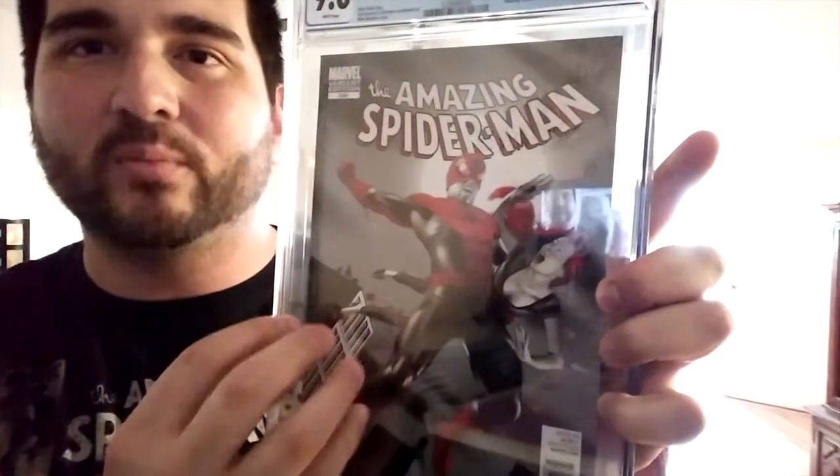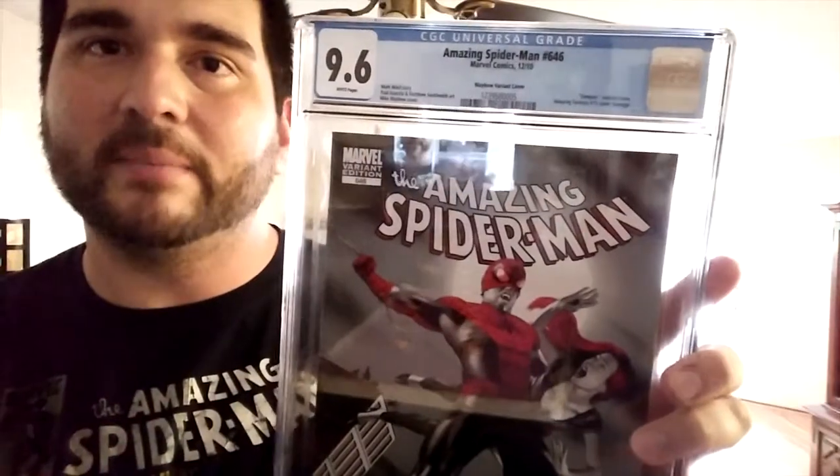And I just like how it's black and white, and there are just little splashes of color to it. I really enjoy that. So that's the Vampire Edition by Mike Mayhew, Amazing Spider-Man 646, and that came in at 9.6. So those are a couple of my variants that I have in my collection.